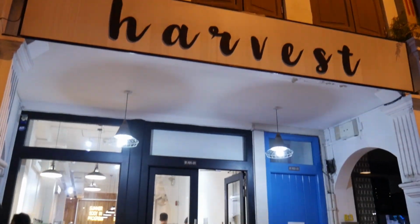East Coast Road for dinner at a place called Harvest. We're treating our bodies a little bit nicer tonight, doing a nice veggie protein bowl. Like I mentioned earlier, this area is pretty expensive as far as restaurants and bars and that sort of thing, but we found Harvest. We're excited for a very healthy dinner.